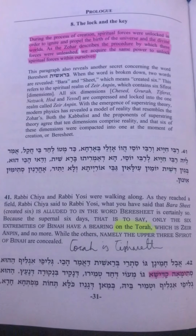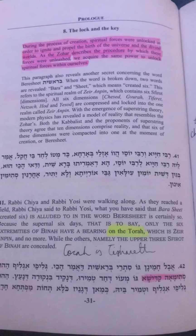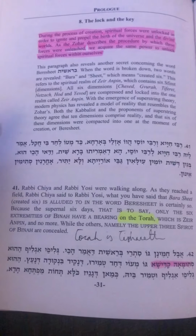and one of the beginnings is Bereshit, bara Elohim et Hashemayim. One of the first things that were created was Zeir Anpin. Bear this in mind as we read this passage.